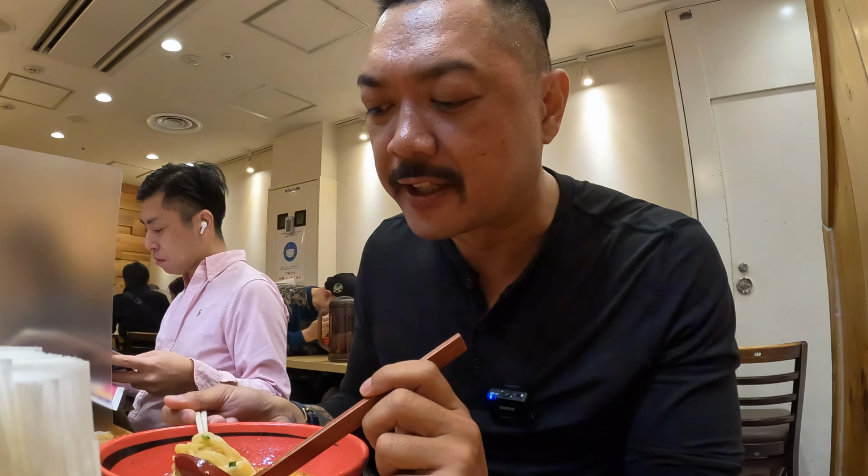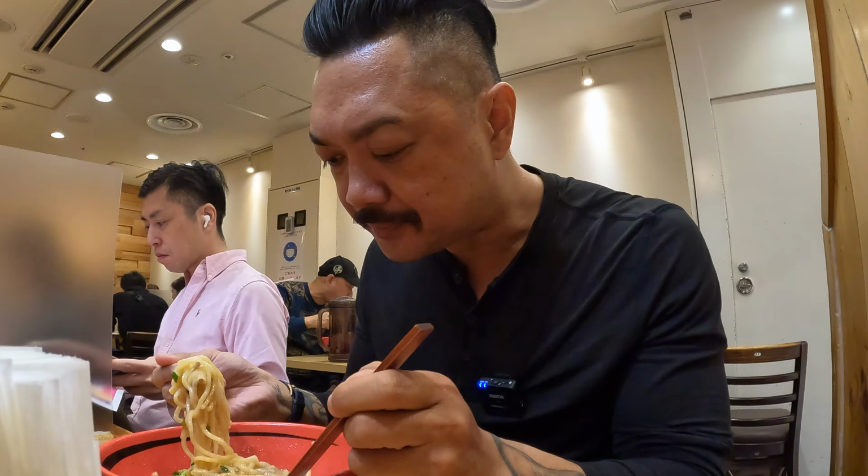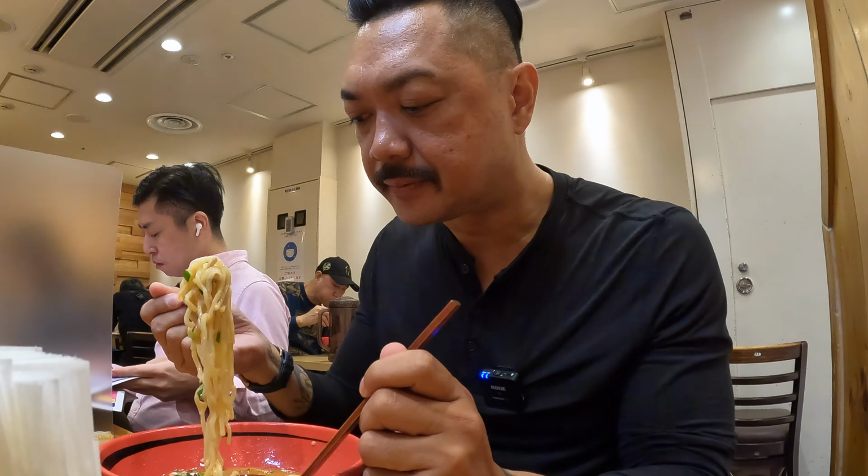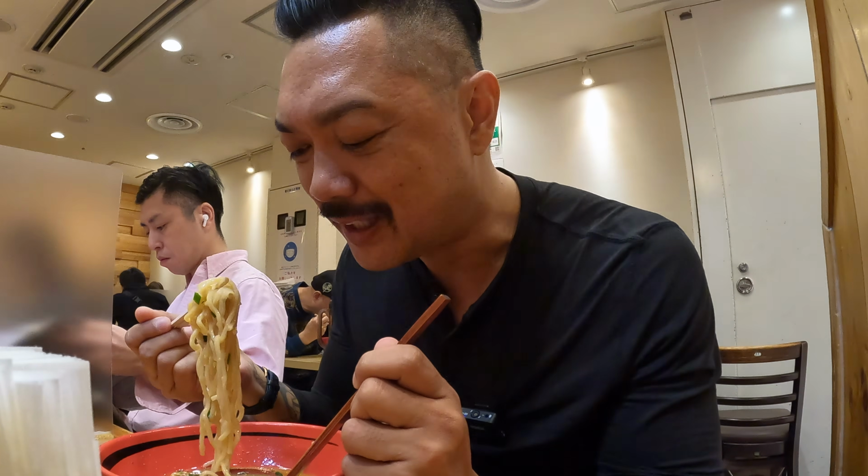That one slice of pork is so rich. These noodles are so firm. They're so good. This whole thing is so good. For $8, that's a steal.